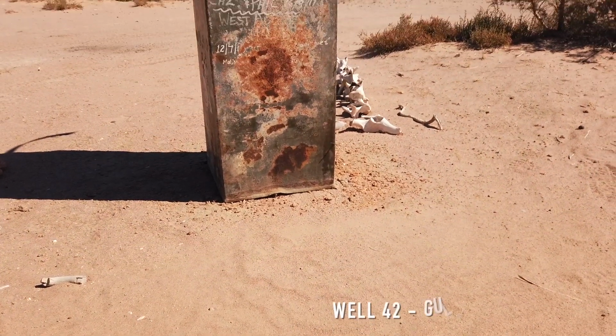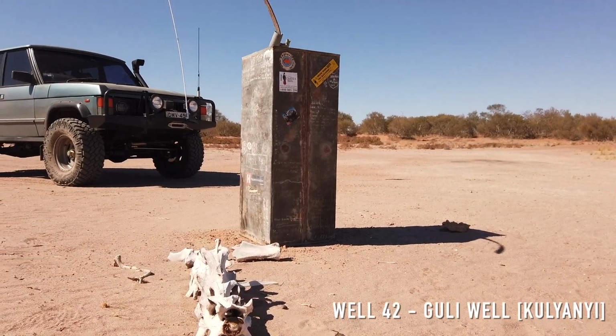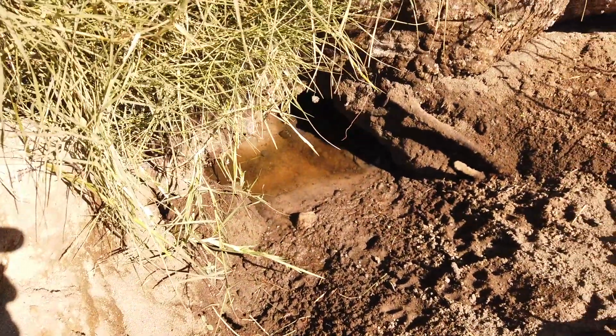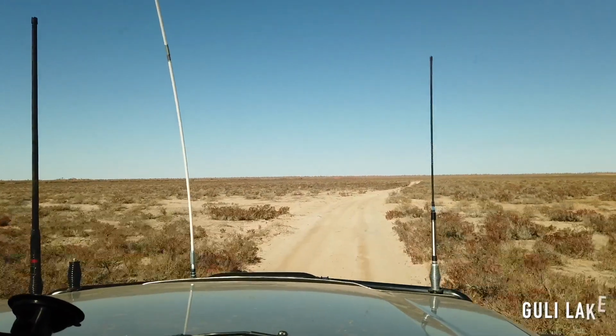Gully Well is a natural spring on the southwest corner of Gully Lake with a sandstone bed. Canning dug that further out, but it is now completely silted up, so not really usable. And Schoolie Lake. It's amazing.